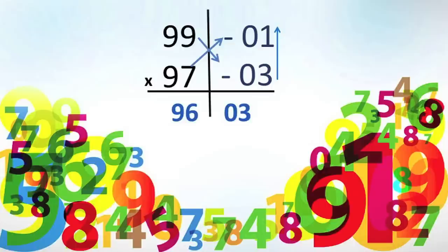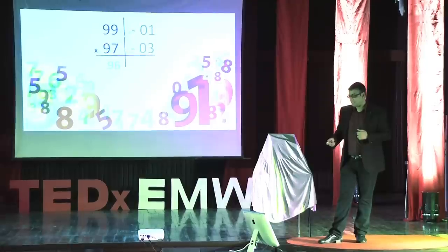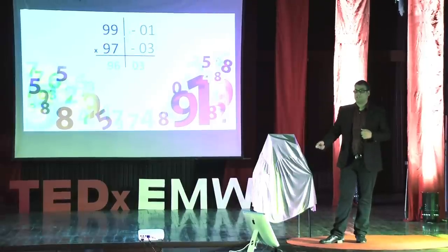So we're going to cross subtract like this, like the earlier one. So what do you think is the first part of the answer? 99. Come on, guys. People at the back there? 96. And we're going to multiply vertically. 03 times 01. That gives us 03. So your answer becomes 9603.